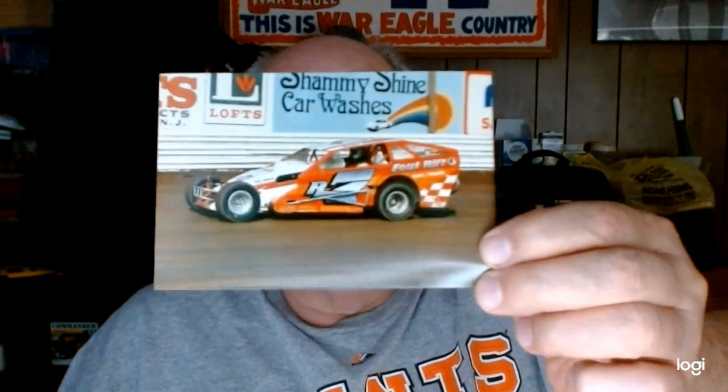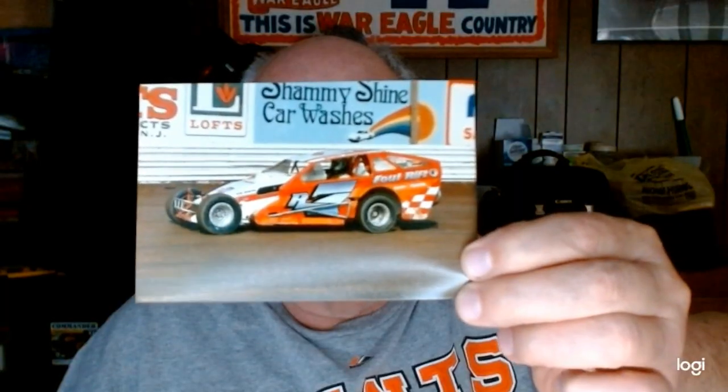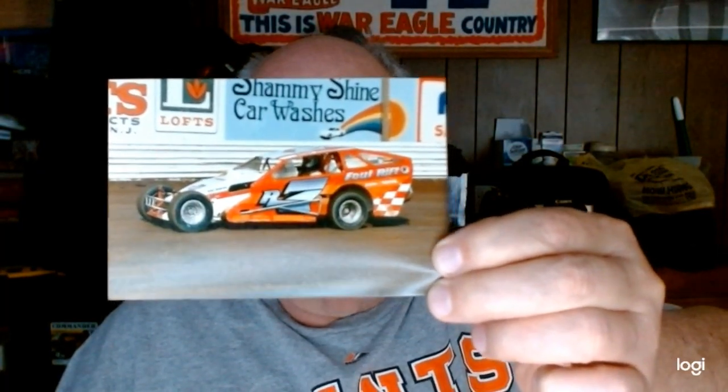This driver has many feature wins to his credit, starting in the 1960s, winning races at the Reading Fairgrounds, Flemington Fair Speedway, Nazareth, Orange County. Stan Plosky driving the R7. Stan had many rides throughout his career, but here he is in the R7 at Flemington.